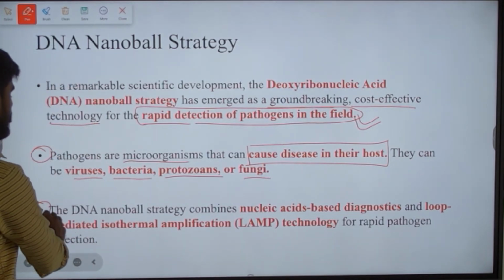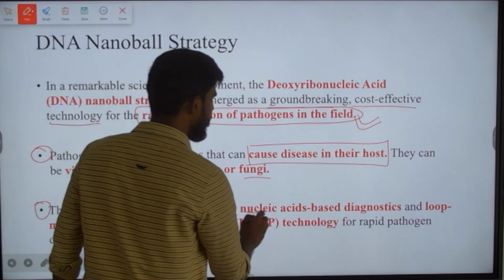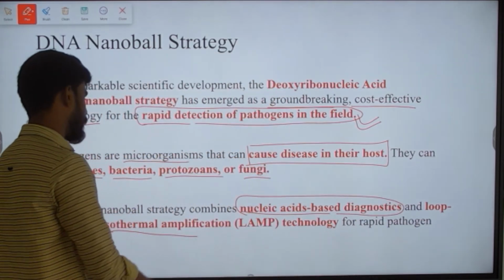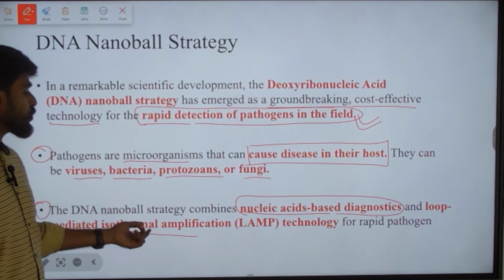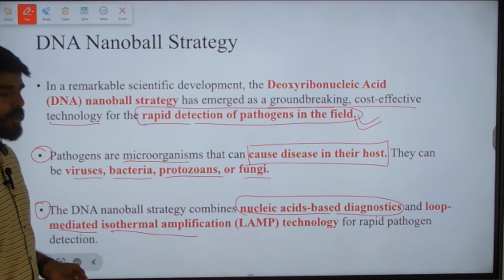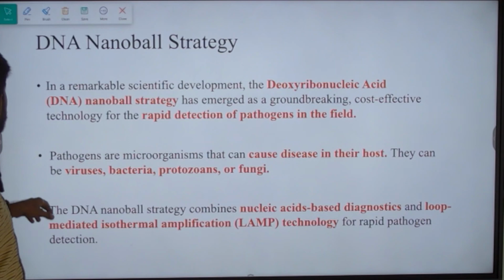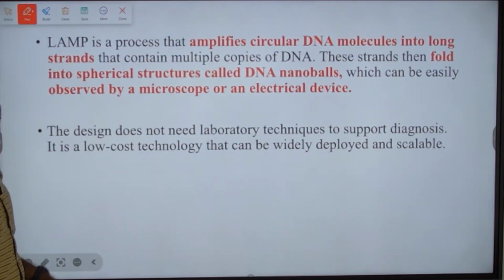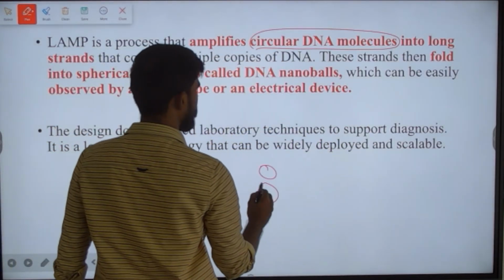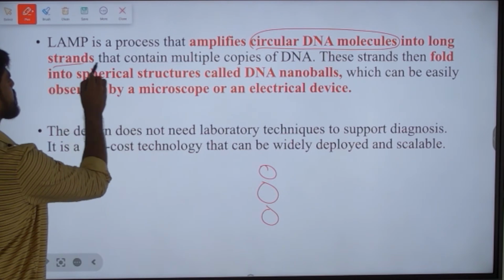And this strategy, the DNA nanoball strategy, combines two techniques. What are they? The first one is nucleic acid based diagnostics, and the second one is the LAMP technique. What is LAMP technology? That is loop-mediated isothermal amplification. So they are going to amplify something. What is it? Let us understand. This is done for rapid pathogen detection. We need to understand in more detail about this LAMP technology. What is LAMP technology? It is a process which amplifies circular DNA molecules. We have circular DNA molecules, and these circular DNA molecules will be amplified into long strands.